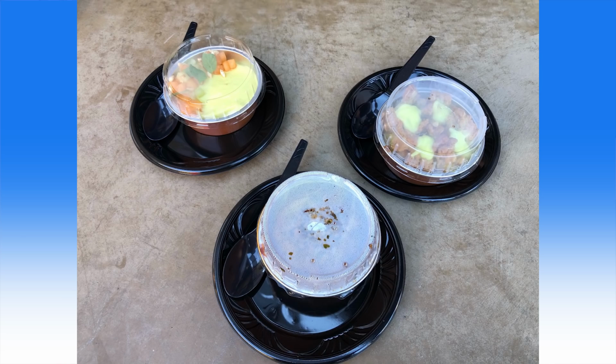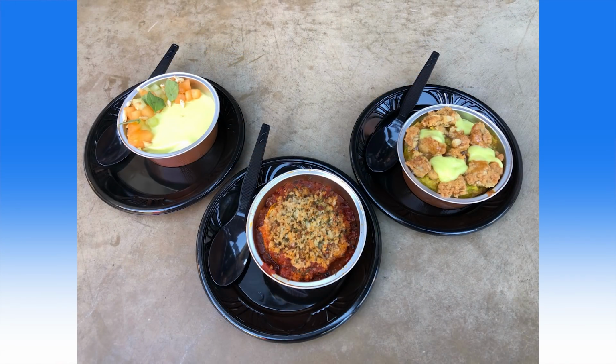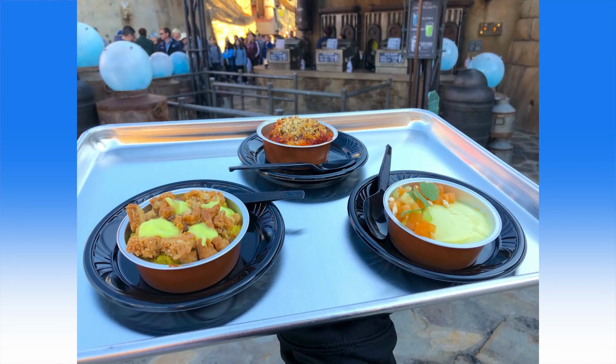All three items come in this little pre-packaged tin with plastic covers, served on a plate with a disposable plastic spoon. It's also fast since it's pre-made. These little food pods definitely get points for convenience and transportability. Read our full review on wdwnt.com.